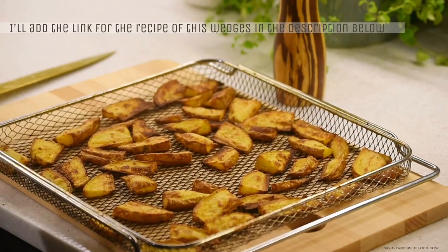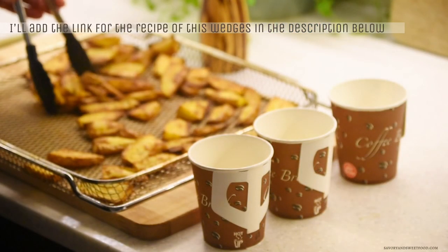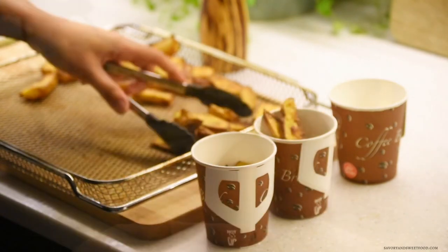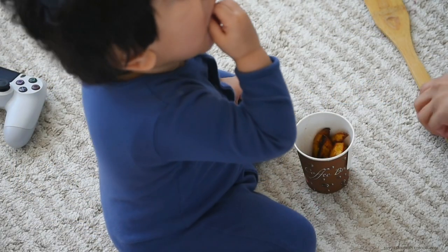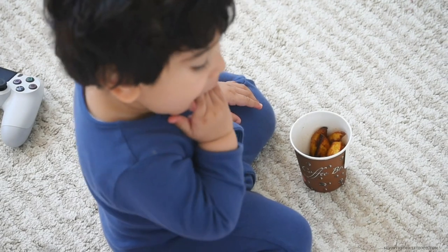For snack, I made potato wedges for the kids because I had a lot of potatoes which I had to use up, as I'll be traveling soon to Dubai to be with my family. So I'm actually trying to empty whatever is there in the fridge and my pantry. So this was a hit among the kids.